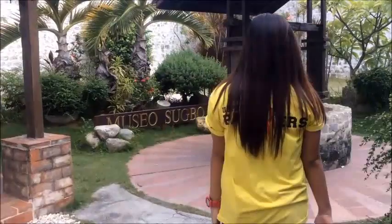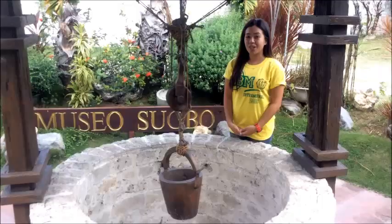This is the wishing well. If you have a coin, you can make a wish and your wish will come true.